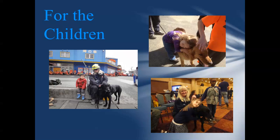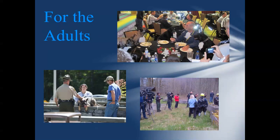I also see the people who don't like dogs. You can tell. They don't look you in the eye. They just walk by. Fine. That's fine. It's not for everybody. Some dogs get a lot of play in the press and on TV. You could save thousands of people from fires, but when a fireman saves a dog, that makes the front page, right?